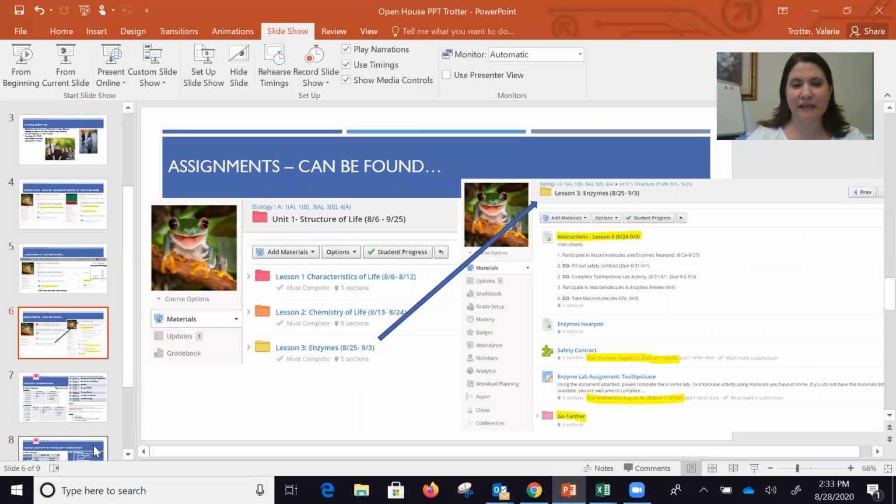So once you click into the unit folders, you will see they are divided up by lessons. And those lessons, once you open the lesson folder, you can see that there are instructions at the top of the page, and then anything underneath it is required unless it is in the Go Further folder. So let me take just a moment, and I'm going to show that to you live.